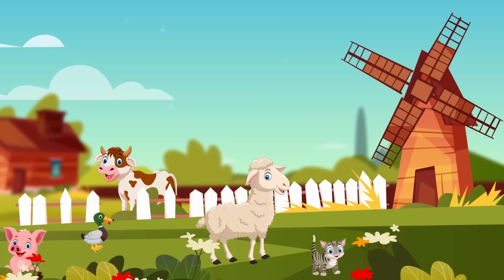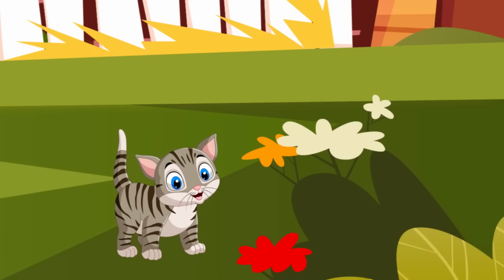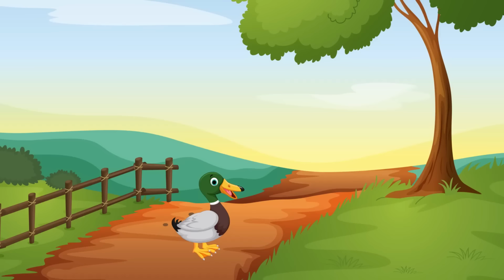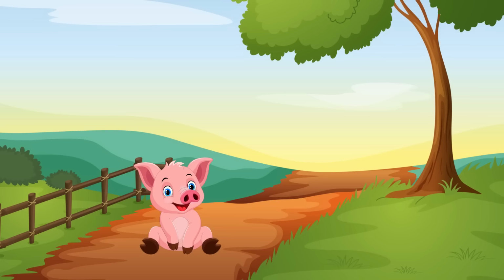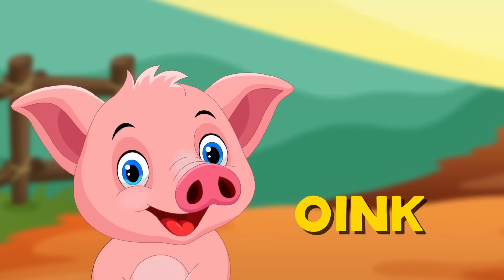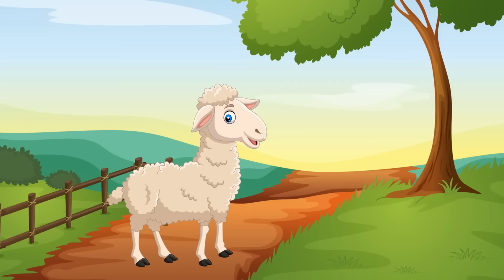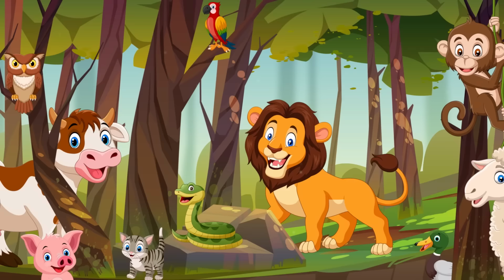What animals can you find? Let's go on a farm adventure. What sound does the duck make? Quack, quack, quack. What sound does the pig make? Oink, oink, oink. What sound does the sheep make? Ba, ba, ba. We had so much fun today.